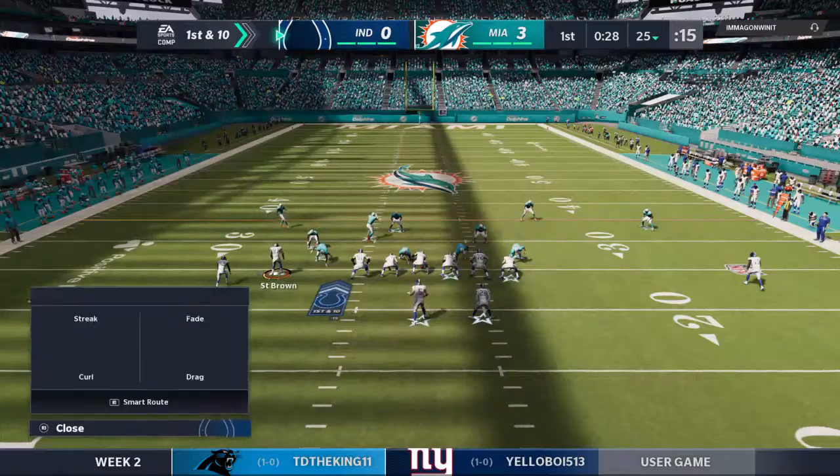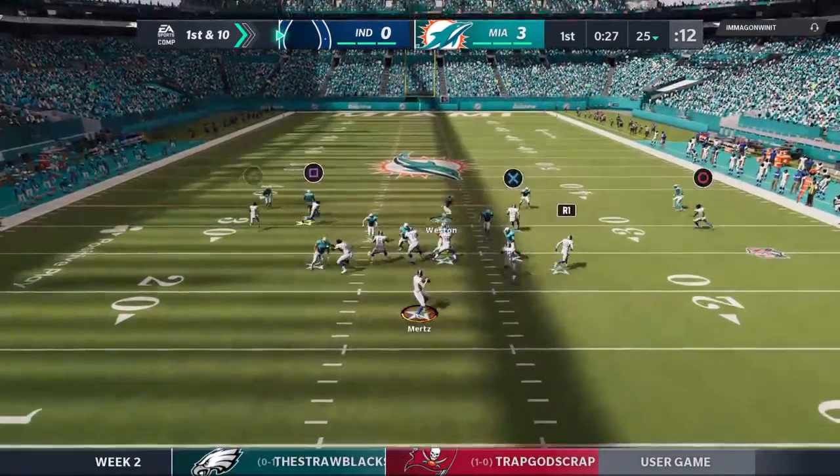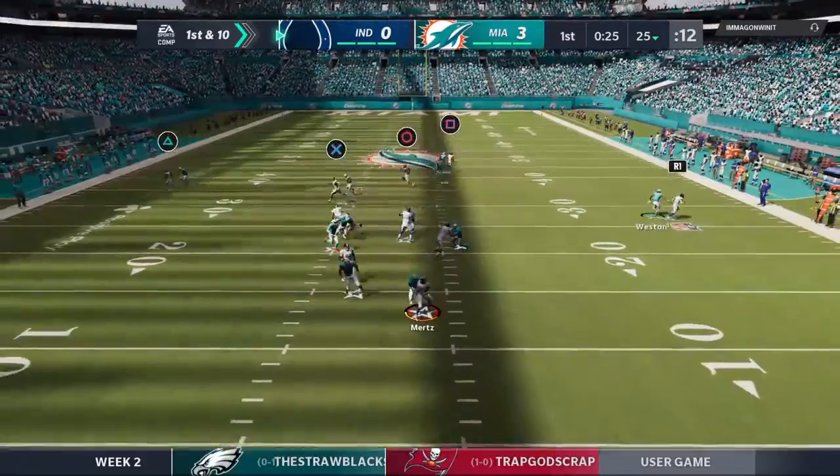It really shouldn't, as long as they're not listening to the chatter coming from the other side, because when you throw a pick, look, I know defensive backs, they have a tendency.